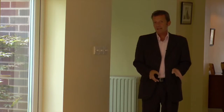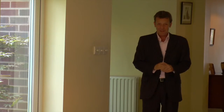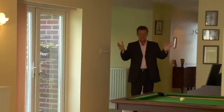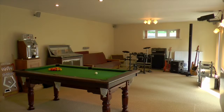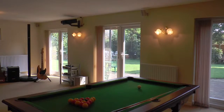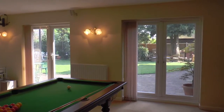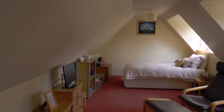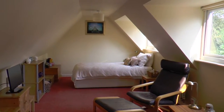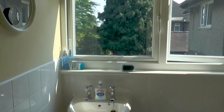So when I said at the beginning that there was an extension, how is this for an extension? Currently used as a games room and rehearsal room with 3 patio doors overlooking the rear garden. There's also lots of storage, and off the utility room, the garage has been converted into storage too. The extension also, of course, has an upstairs with a bedroom, sitting area, and a bathroom.